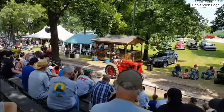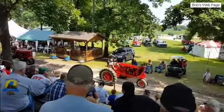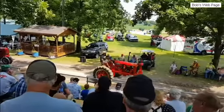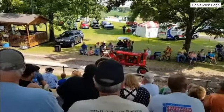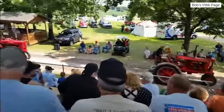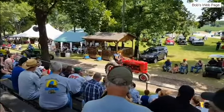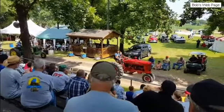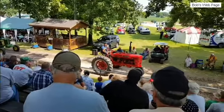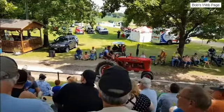Here's a 1949 Farmall M. Bodie Wrangles out of Kingston, Illinois. Here's a John Deere Diesel 720 power steering, 1957, 58 horsepower, Gary Pitts.